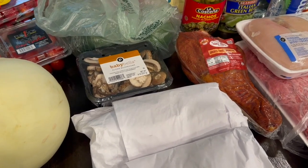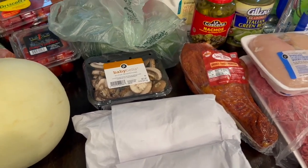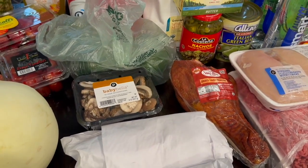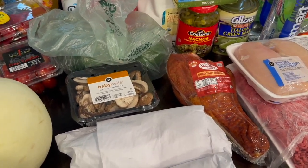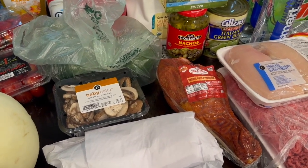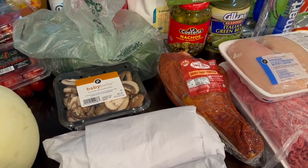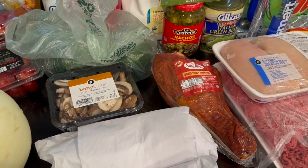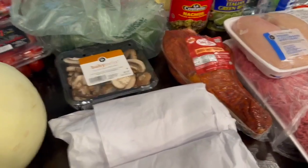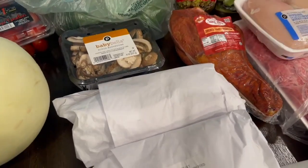So that is the goal. I said in 2024, I'm going to have to change it up a little. Although I have modified my eating habits a ton this year, I know there's a lot more that I could be doing. So yeah, we'll get there, y'all. I promise we will get there one step at a time.